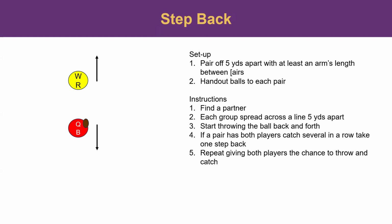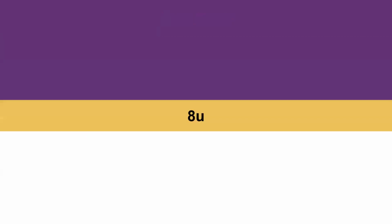If a pair is able to complete a few passes in a row for each player, then they can take a step back. But if it's inconsistent, the goal here isn't to be throwing bombs and seeing how far kids can throw. The goal here is just working on the basics, catching, getting basic throwing done. So we only want them stepping back further if they're able to complete a handful in a row for each player without the ball getting dropped or hitting the ground. So that's what we've got going on for 6U.